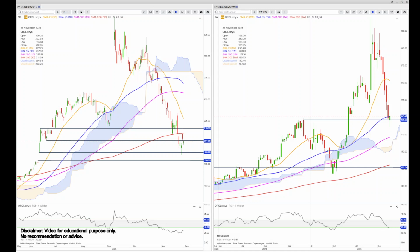It is Monday and it is the 1st of December, so we are into the last month of the year. And it's usually a fairly good month. Maybe we can have a little bit of a Christmas rally, but let's see. The pre-market is not that good.